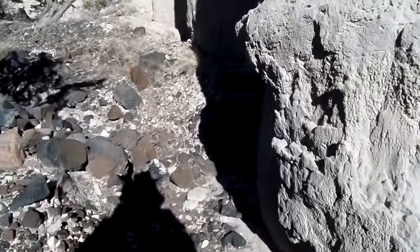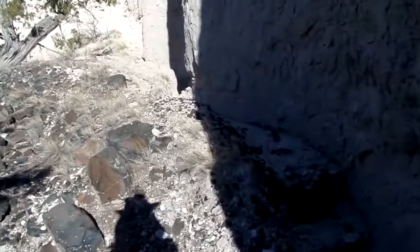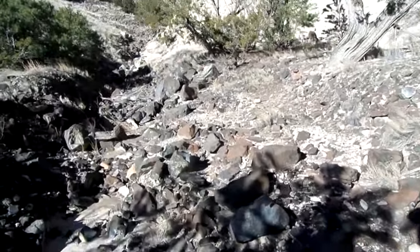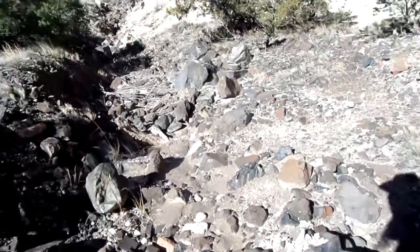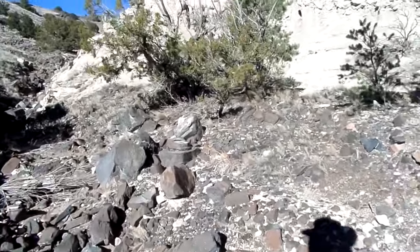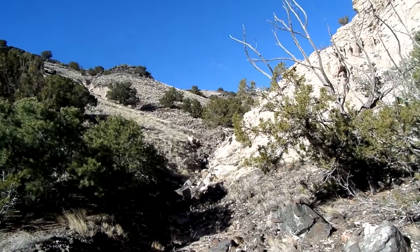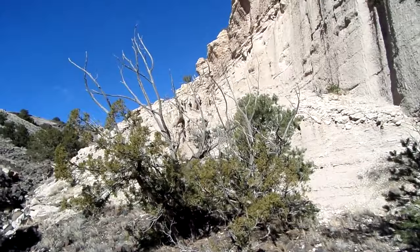So not really a trail. You just keep walking this, and eventually it opens up. And that's where you gotta make the decision whether you turn around, go up, or go down. I'll decide when I get there. I'll probably go down because I've already went up. If that makes any sense.